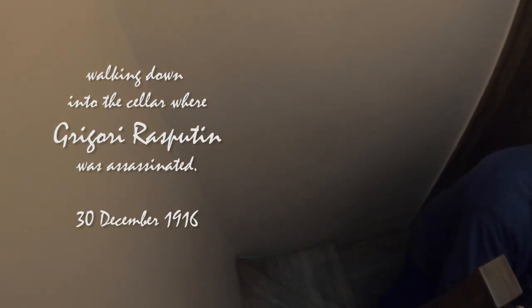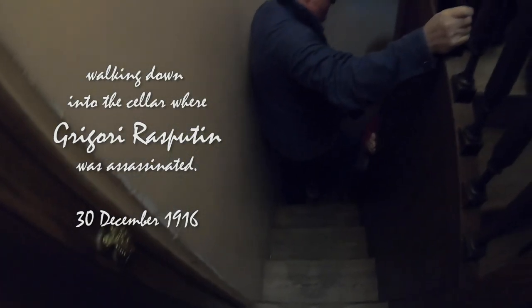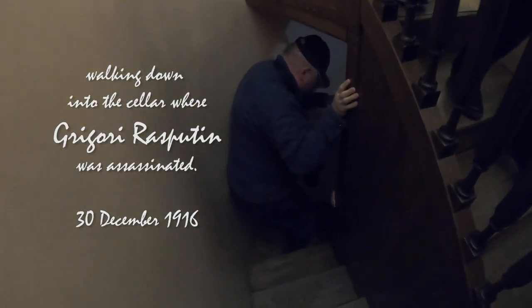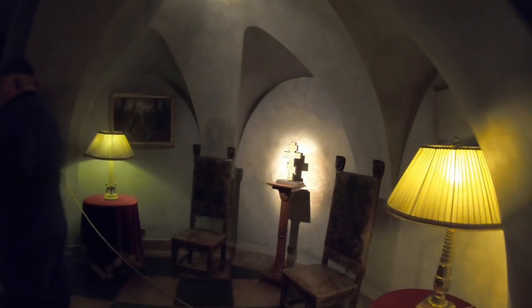The palace was also the scene of the assassination of Rasputin on December 30, 1916. That room has been preserved with some of the original furnishings and creepy wax figures of Rasputin and his assassin.